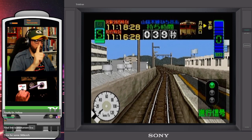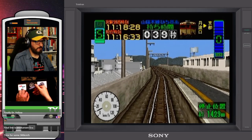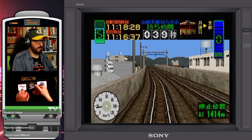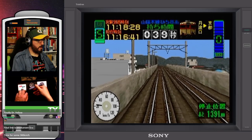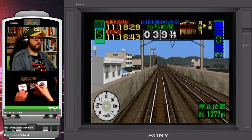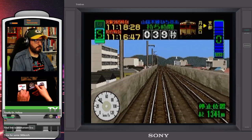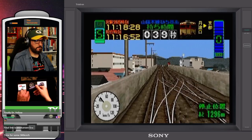All the doors are closed, green light, end of the speed limit zone, departing Tambaguchi. So this game doesn't cover Umahori, Hanazono, and Nijo station. Instead, we go right into Tambaguchi for the final section to Kyoto station. Green light.